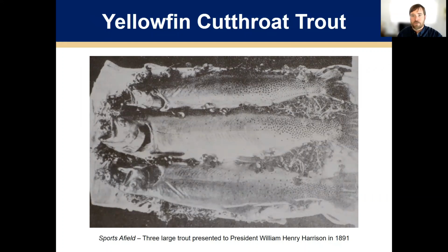Particularly, it was seen as a food source to feed those miners in Leadville. So the native trout of the Arkansas River headwaters, this yellowfin cutthroat trout, is the only one of 6 lineages of cutthroat trout that are native to Colorado that we now believe to be extinct. And so that really highlights the degree of disturbance that occurred in the Arkansas River headwaters that unfortunately, apparently led to the extinction of this unique native cutthroat trout in Colorado.